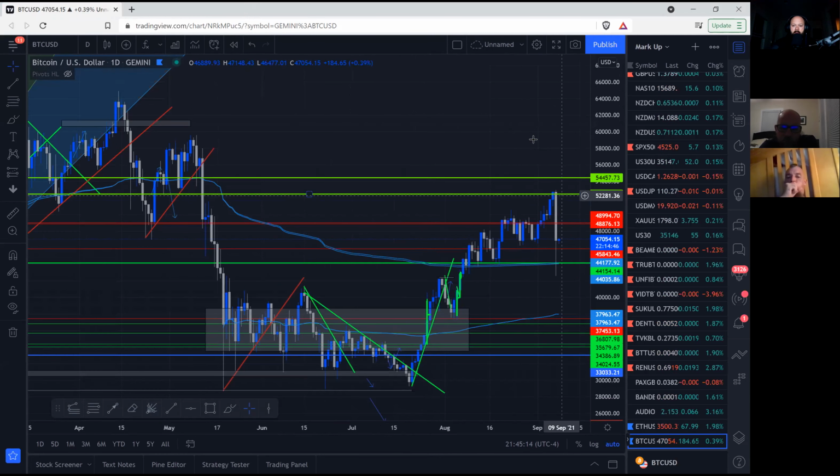So this zone here, the 52,465, I've had mapped out forever. When I say forever, it's been mapped out since we broke it over here on this break. And like everything that I tell you guys in the Forex, crypto, anything, anytime you have a break, that break becomes support and resistance almost every single time.